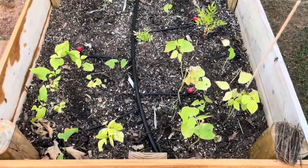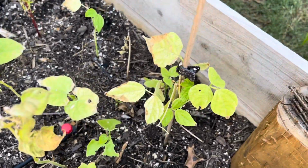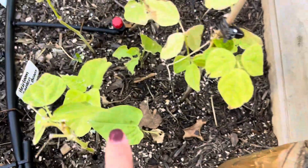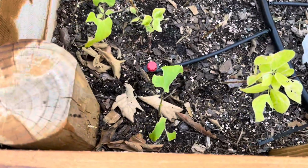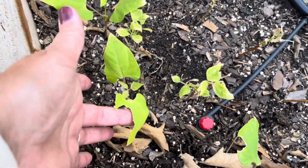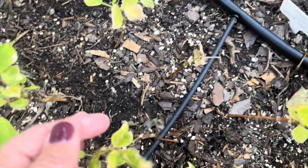Okay, green beans, the new ones that I planted. You can see the old ones, like that's an old one, that's an old one, but these smaller ones are the new ones that I had planted in between to try to catch up. And something is eating, obviously, my green beans. These are the old ones, like that's an old one, just needs to be taken out.